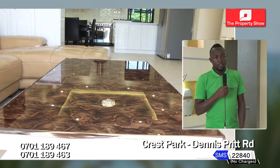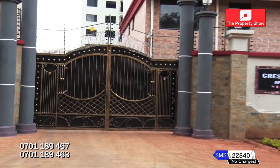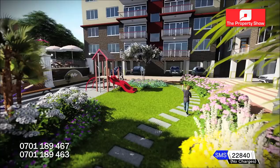So in total we have 120 units. There are 5 blocks. We have block A, we have B, this is C, this is the king block, the middle one. There are 2 apartments on 1 floor, so your privacy and security is guaranteed. And you can see at the main door there, you have to use a card in order to access the lift and this block.